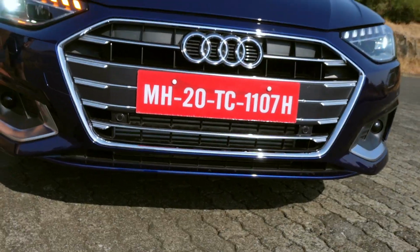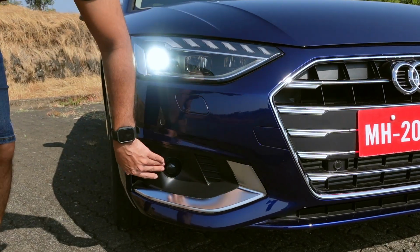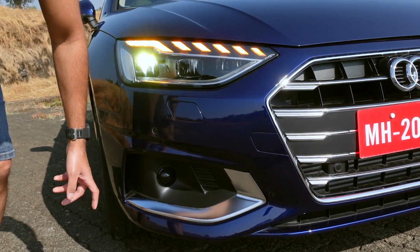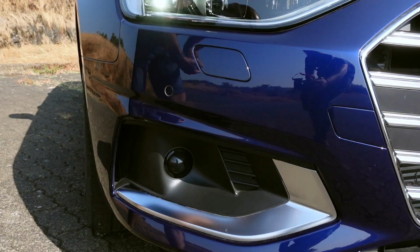आपको यहाँ पे fog lamp housing के आसपास ये satin chrome finish मिल जाती है. But then there are no fog lamps on this particular model that we have today. This is a blacked out plastic applique. I don't know why there are no fog lamps on this particular variant. This looks a little odd.